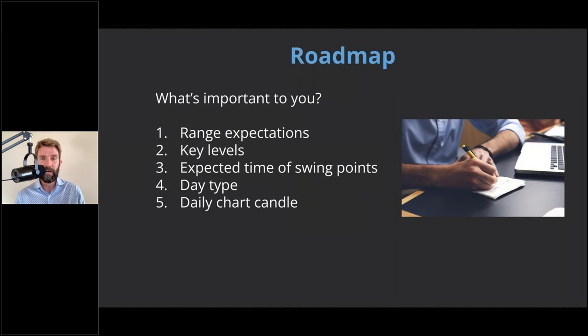There are patterns to these, to the indices, that you, being experienced, can recognize and say, actually, I don't want to take it too early because we're still in trend mode. I don't want to fade a key level when we've got 15 minutes to go before the close. There are times of day you want to take these levels. There are times of day that you won't. What's the day type expectation?